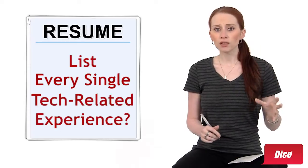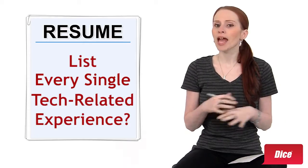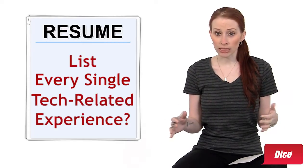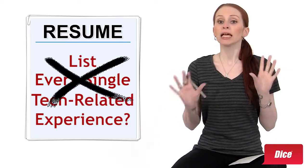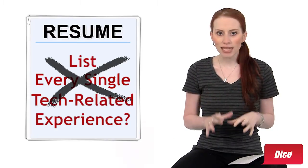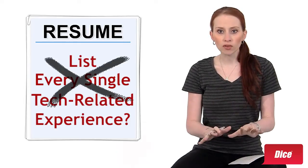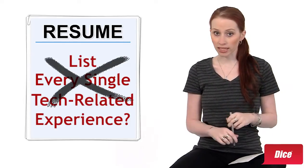Whether to appear qualified for a large number of jobs, or in an effort to get through any and all keyword searches, listing every single tech-related experience you've ever had on your resume can be quite tempting. It is okay to list some extra skills or experience that set you apart, but paring that all down to a carefully curated set of experiences can make your resume much more effective for landing a job.